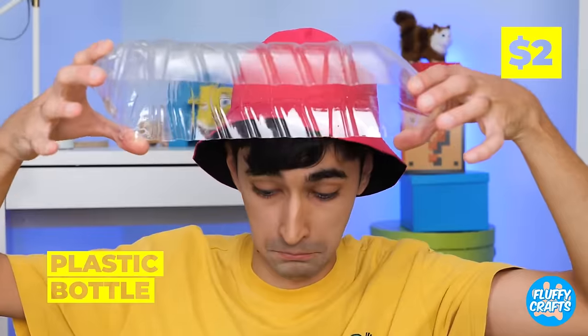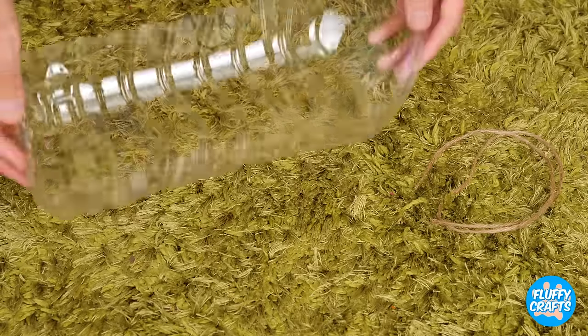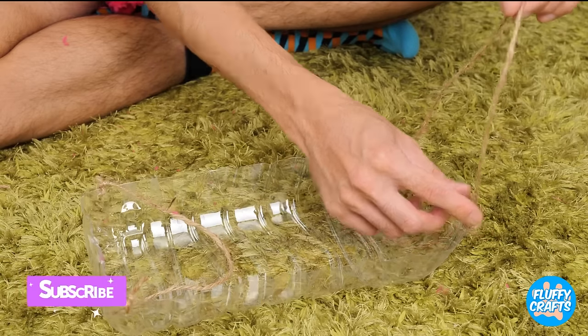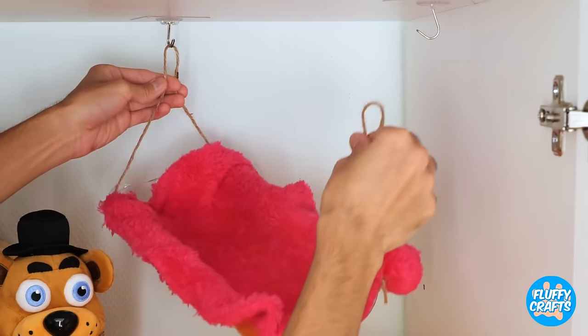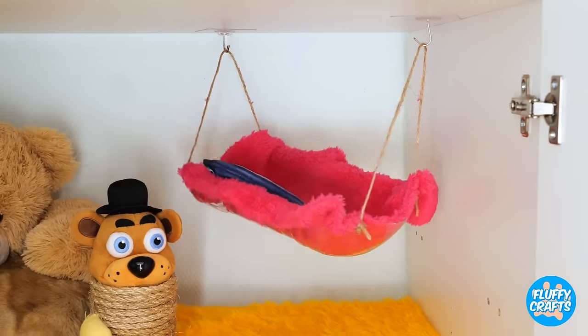Next, slice up a big plastic bottle. Add some twine on the sides to make handles. And add something soft. Hang up a tiny kitty hammock with a special surprise inside.